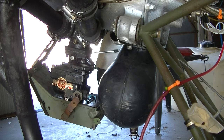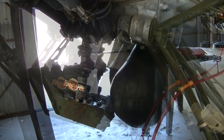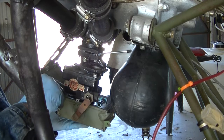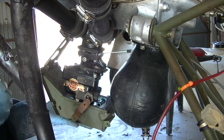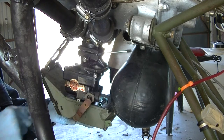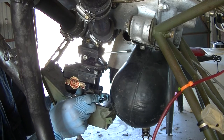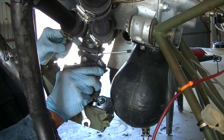Let's expedite this. I won't do the whole thing on camera. And our Stromberg carburetor is almost ready to come off. Gotta get this. Okay, I see it. Don't see a washer. So it didn't have a washer on it.